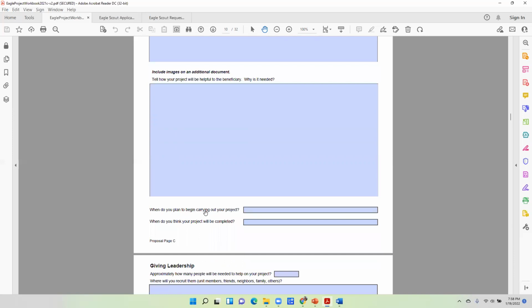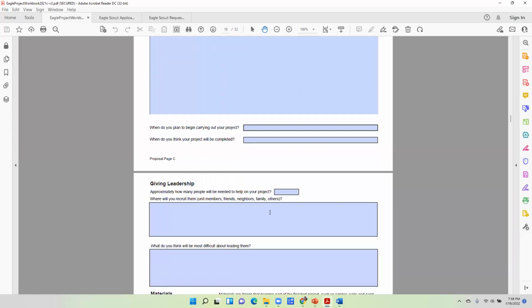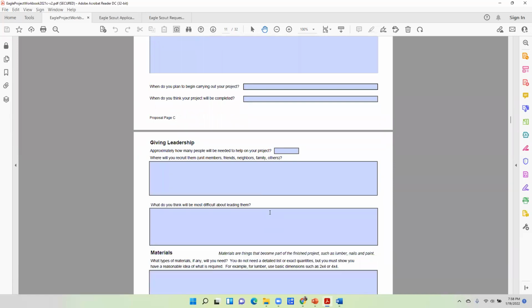When do you begin to plan your project? When do you want to start? When do you want to finish? You're not going to be held to these dates. It's just a proposal. I'm looking, I gotta get this done by summertime.